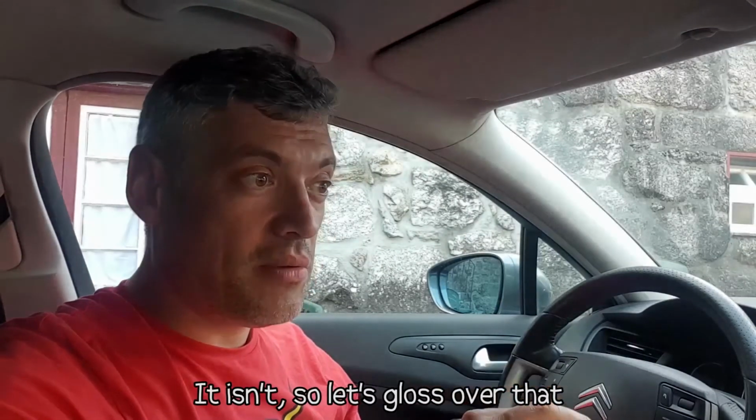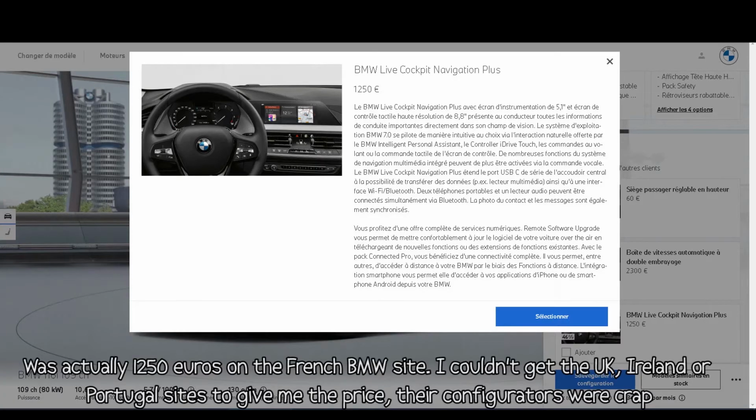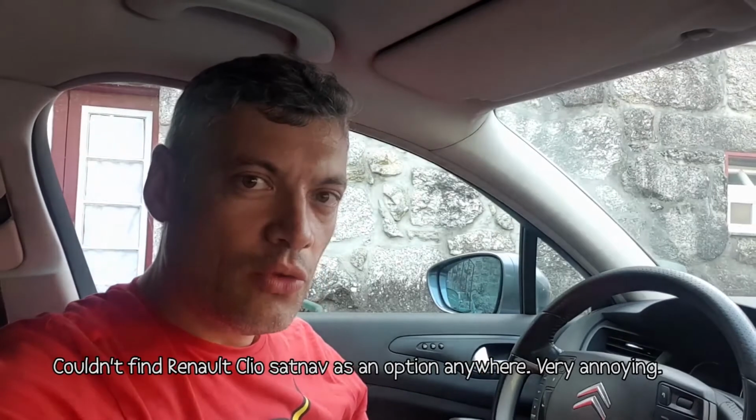I did some research some time ago, I don't know if it's still current, but in a BMW 1 Series, which is a premium car, and a Renault Clio, which isn't a premium car, both cars had sat-nav as €1,000 options. And for that money, you can get a pretty good smartphone. And then sat-navs have also one big problem, is they age terribly.